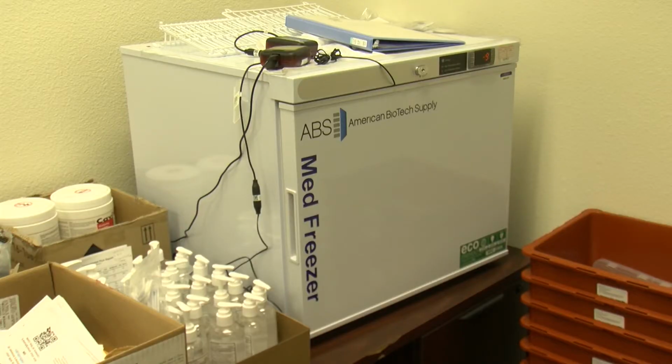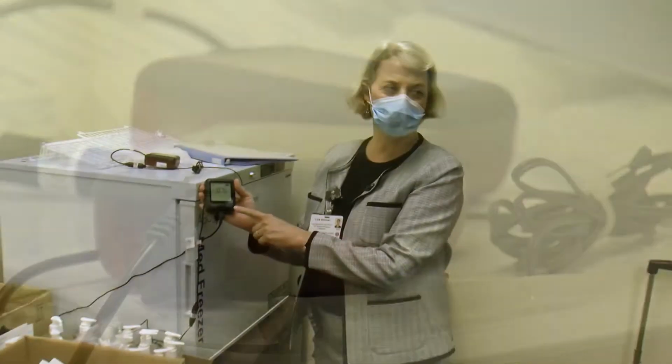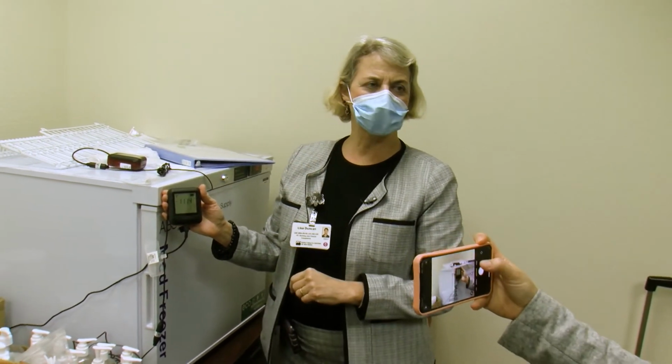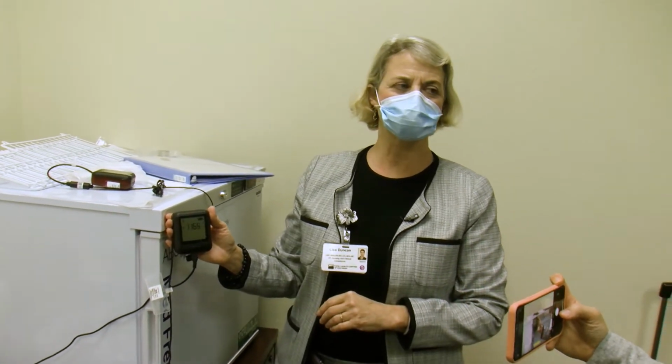The pharmaceutical-grade freezer that's no bigger than a college dorm fridge is the key component. Anything outside the required cold temperatures triggers an alarm. It's hooked up to our Wi-Fi and it'll send us a message whenever, or if we have, hopefully it doesn't happen, but if the unit goes out of range, then we're notified immediately.